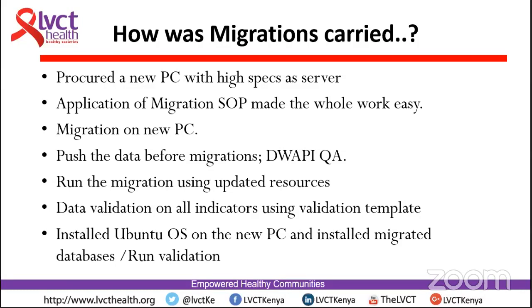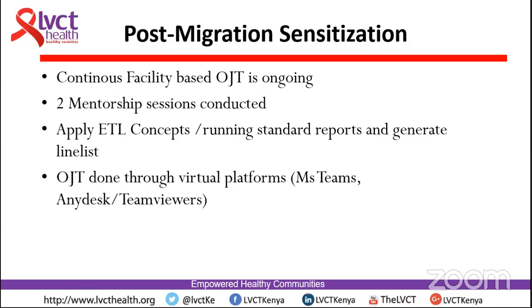So before I started migration, I uploaded the data to DWAPI for QA, and then I proceeded with running the migration resources. Then after that, I did some validation on all the indicators using the template that was provided. And then I went ahead and installed Ubuntu as a standalone, and then installed all the required prerequisites, and proceeded to the installation of Kenya EMR, and then running the database as well. And then from there, I did validations, which proved to be 100% based on the assumption document that was given to us. And after the migration, I did some OJT and mentorship to the team.